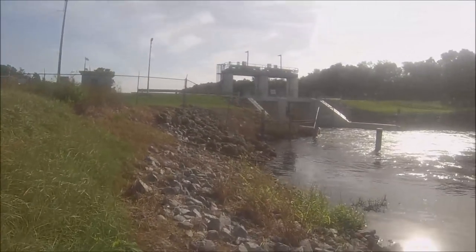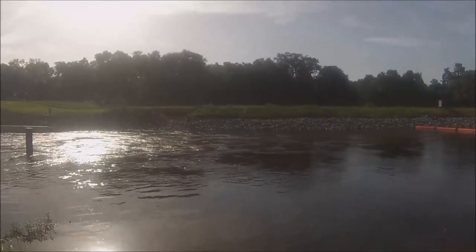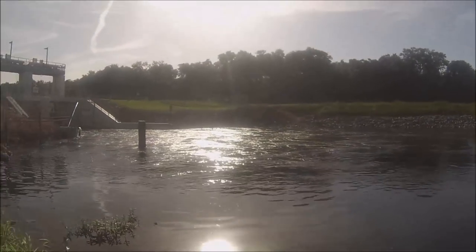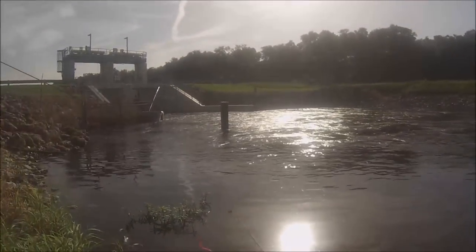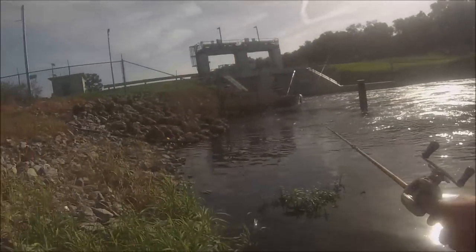You see that water boiling out of there. This is bringing up the bait fish and bass along with them. A 4 pounder came right off of that fence there yesterday. So maybe he's back there, released him.